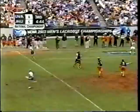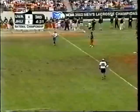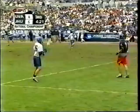Hopkins in control of this game, really, since early part of the second quarter when they went to the zone defense. They took Virginia out of their rhythm, out of the good matchups. Look at Virginia pressing right now. Extending the matchups. Part of the frustration of the zone philosophy. Slow the thing down. A running gun team, a thoroughbred team. They want to run. You deny them the run, and they get frustrated.